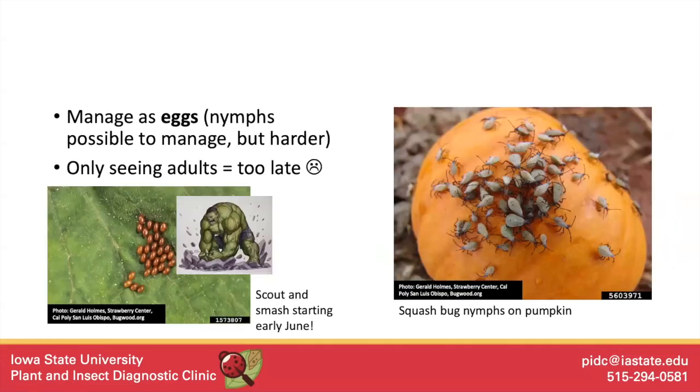The best thing that you can possibly do is manage those in the nymph or in the egg stage, excuse me, because the eggs are easy to scout for, they don't move, and all you have to do is squash them. So go out early in the year. They start laying eggs around early June. You want to be looking at these leaves, the top side, but mostly the underside of those leaves, scouting for these egg masses. The one that's on the screen right now is about average for a size. You can see anything from 10 to maybe 35 eggs or so, but somewhere in the realm of 20 to 22 eggs is pretty typical for an egg mass of squash bugs. I don't know the exact average or the data on that.